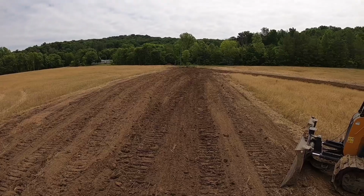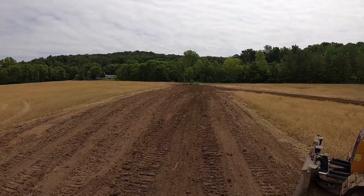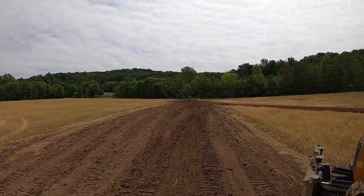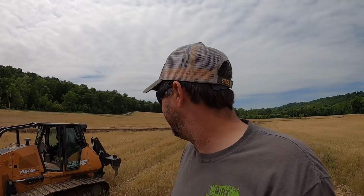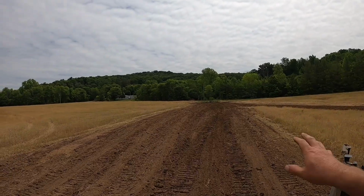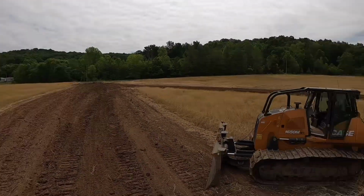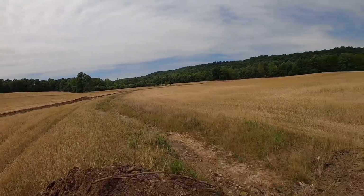Man, oh man, guys, look at that. That turned out absolutely awesome. That makes all those aggravating days of setting that clay pipe worth it right there. That is absolutely beautiful. So this is what it needs to look like, and that's what it did look like.